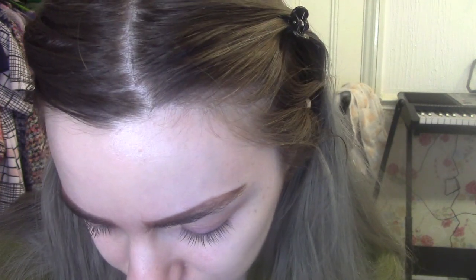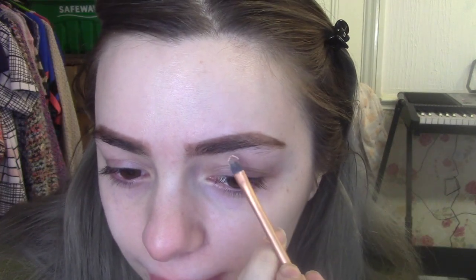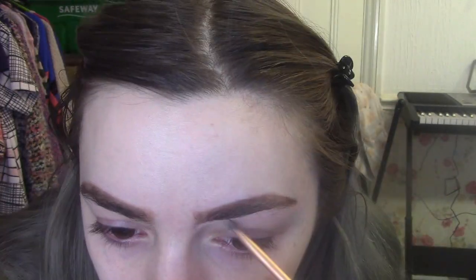Okay, so I think I will dip my little concealer brush into the pink mousse and try and carve out my brows with it. I don't know if that's what it's for, I think it's just supposed to be like a highlighter for the brow bone area, but I'm just going to use it to carve out my whole brow. Why not? Okay, I think that kind of does the job. Don't know if you can see it on camera, but it does kind of sculpt out your brows.